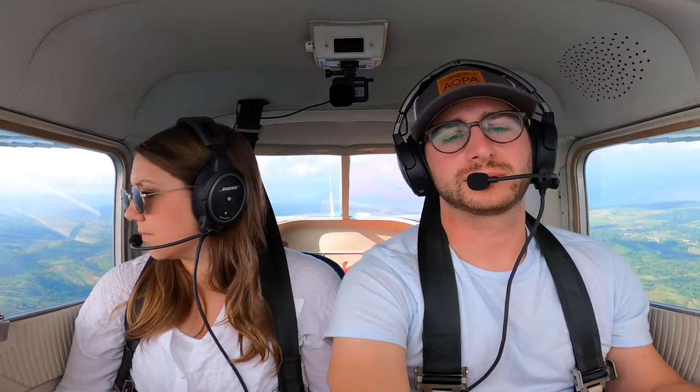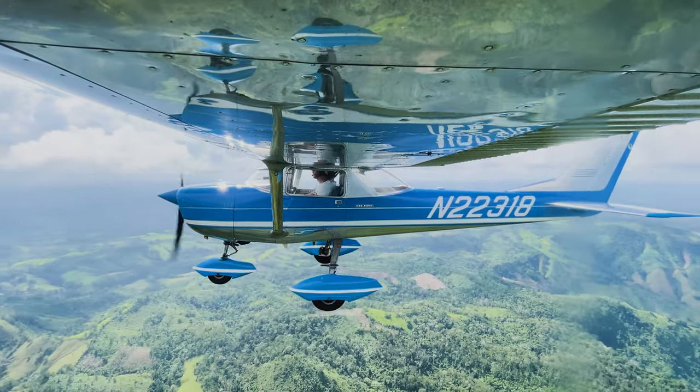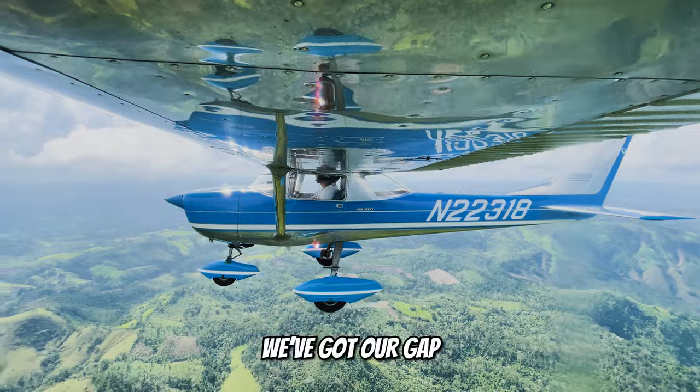Santo Domingo Air Traffic Control reports clouds that could turn into thunderstorms just 10 miles from the airport. So we're going to have to find a path around the clouds to land safely. We got our gap. Yeah.